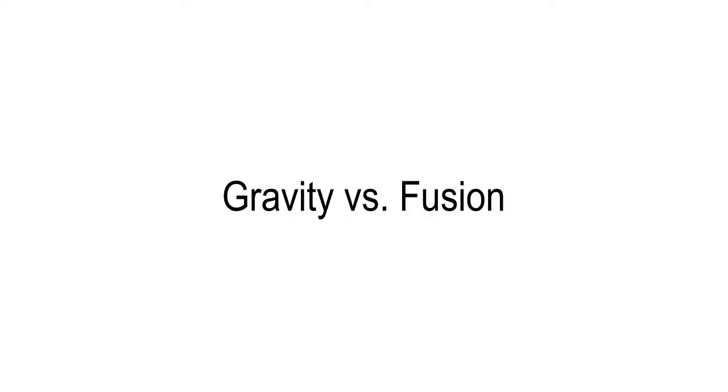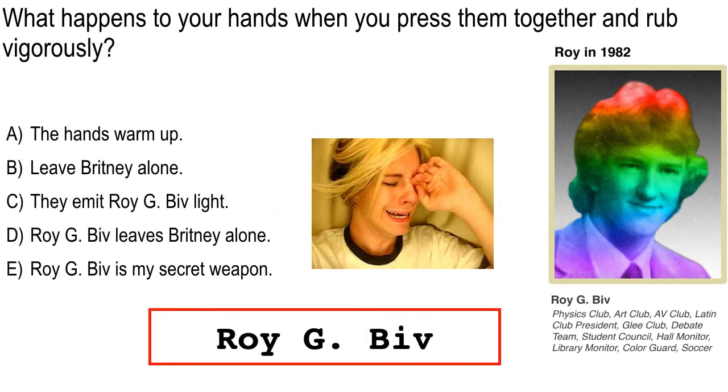Now let's talk about gravity and fusion. Clickers, please. Have your clickers on. And go ahead and start the question. Turn your clicker to option DD if you haven't already. Go ahead and close that. All right, and here's your question. What happens when you rub your hands together?